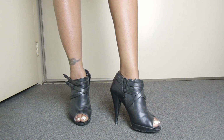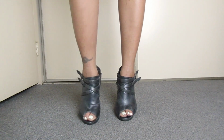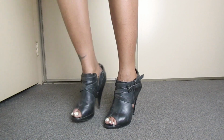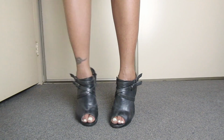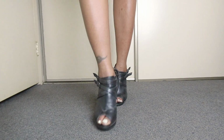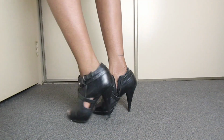These were from Aldo, and these were the days when skinny jeans were really in, and everyone had some kind of biker heel boot or bootie. Booties were very in as well. And I saw these at Aldo, and I didn't even get these on sale. I think it was full price, $120, but I got my cost per wear.